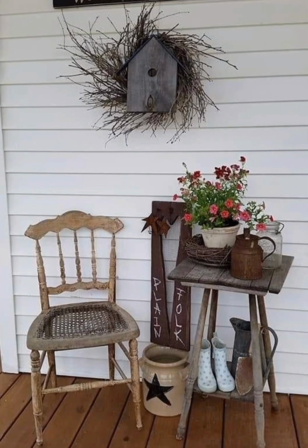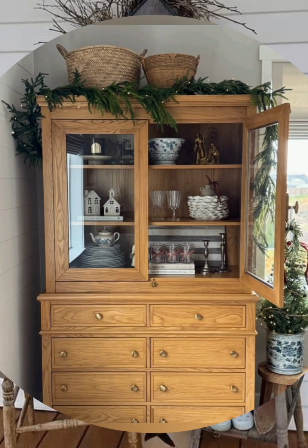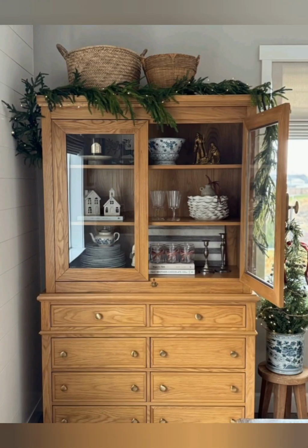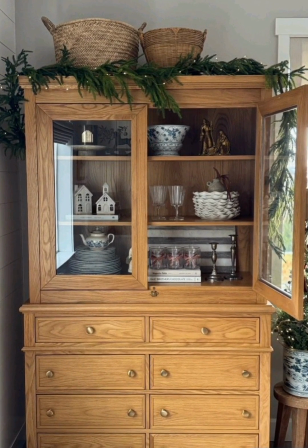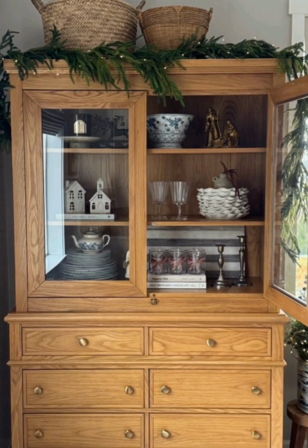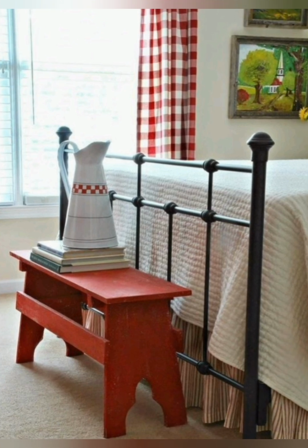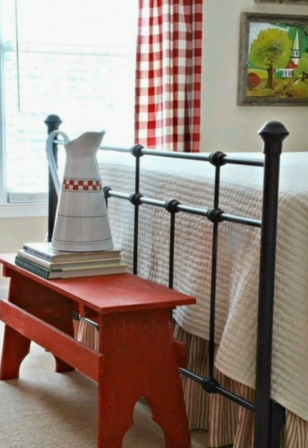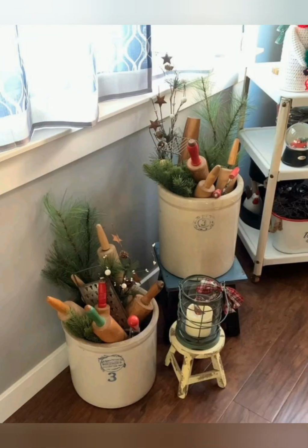Handcrafted and DIY touches: quilts, hand-painted pottery, crochet, or other artisanal pieces. Decor often includes homemade or upcycled items for a personal touch. Open shelving and display: open kitchen shelves to display mugs, jars, and dishes. Cabinets with glass fronts or antique hutches are common.